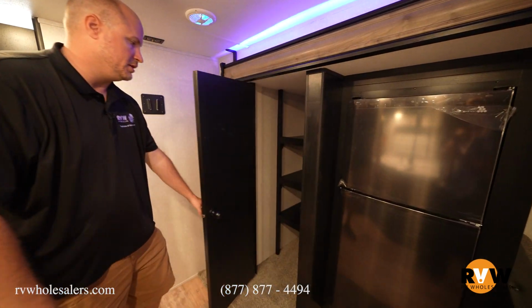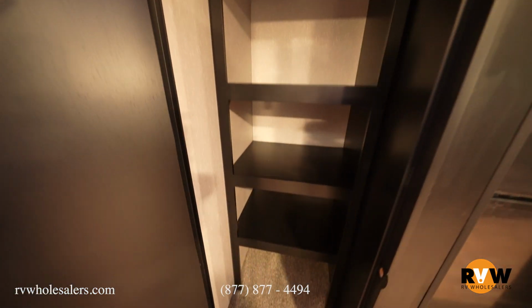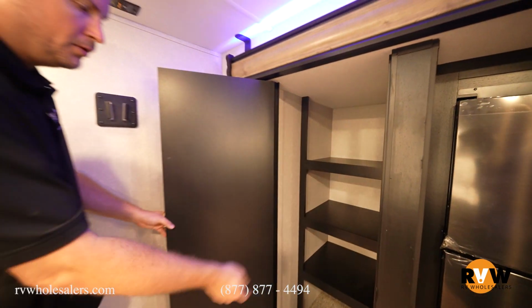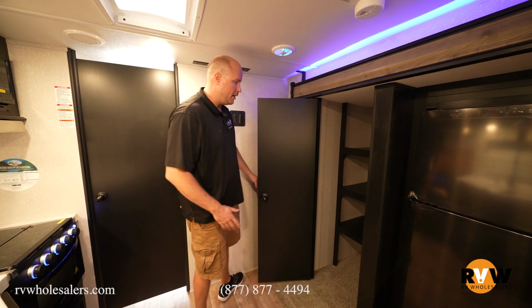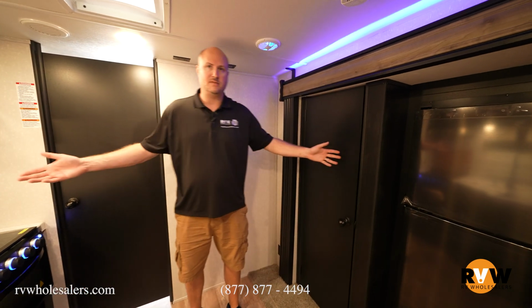And this is awesome. Look how big this pantry is. Massive. What I love about it is it's not only a huge pantry, but you could put your broom in there, you could put your trash can in there, you could put overflow, cases of water, Gatorade, whatever you've got. That's all going to fit in there, so you're not going to have a bunch of stuff sitting around.